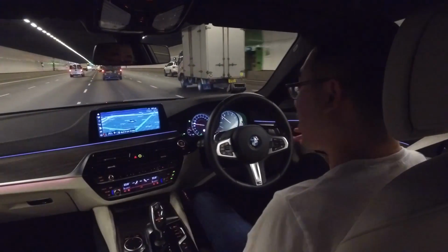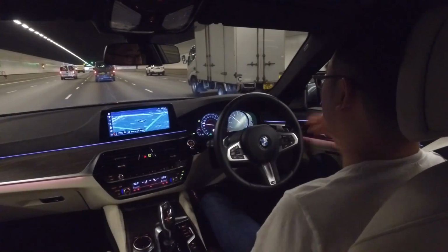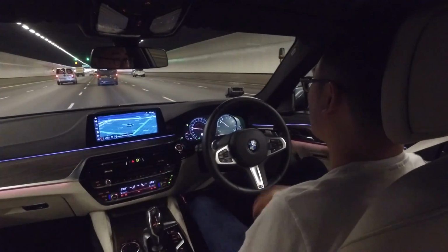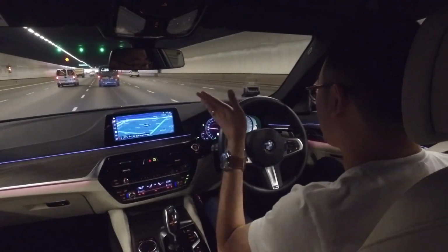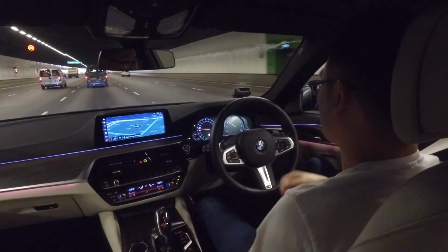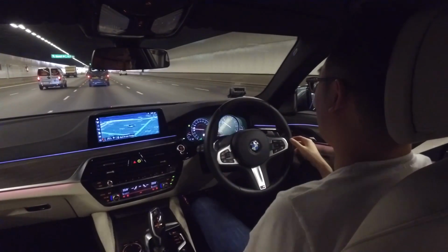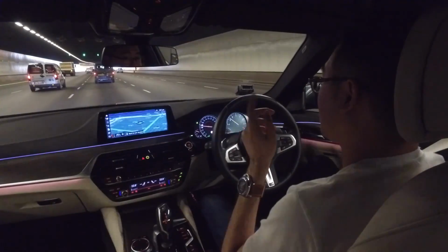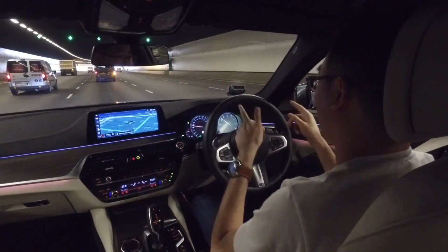So how does this car manage all this? It has cameras and sensors all around. So it actually looks out for where the lines of the roads are, and it will keep us within those lines. If it's too dark or if there's no lines, what it will do is it will actually follow the car that's directly in front of it.